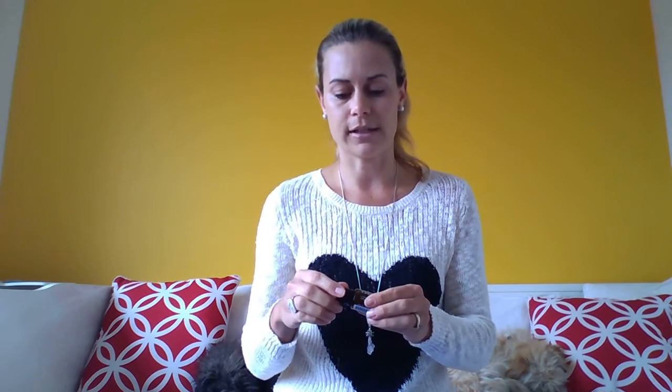The next chakra is your sacral chakra. This is usually the color orange. I forgot to say before, the root chakra is red. The sacral chakra is orange, and it's all to do with your creativity, your soul fire and your sexuality, and it's all about having fun as well. I'm going to be using Wild Orange Essential Oil by doTERRA for the sacral chakra.